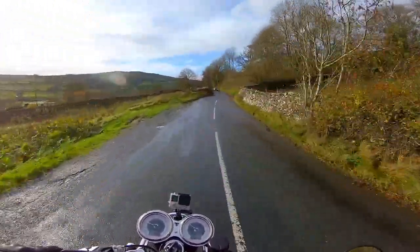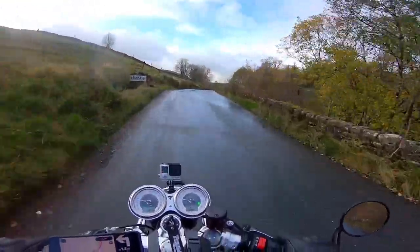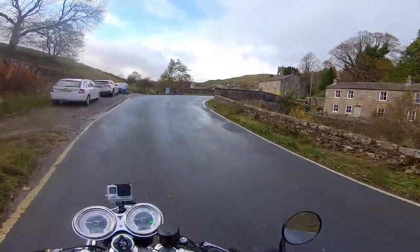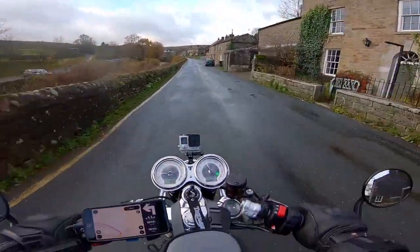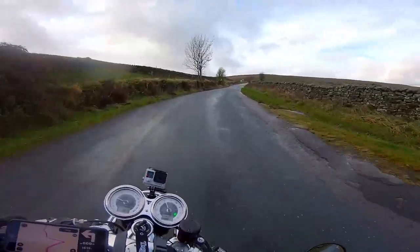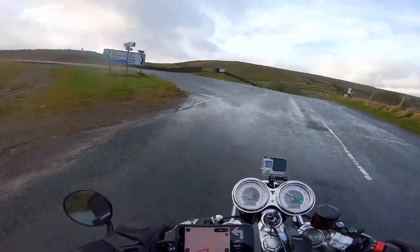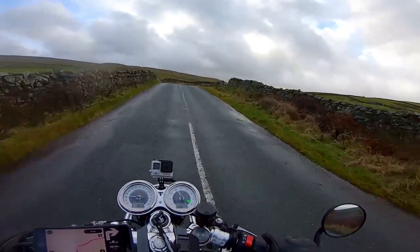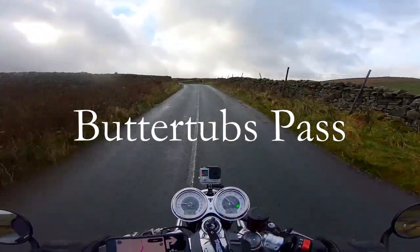Crackpot. What a name for a place. Think I should live there. Here we are at Muker. Think this is where they filmed the Yorkshire farm or something. Not entirely sure. Straight ahead. More sheep. Hello, little friend.